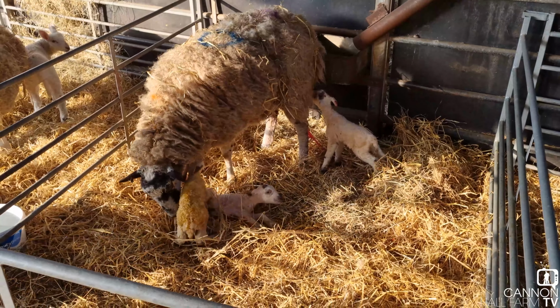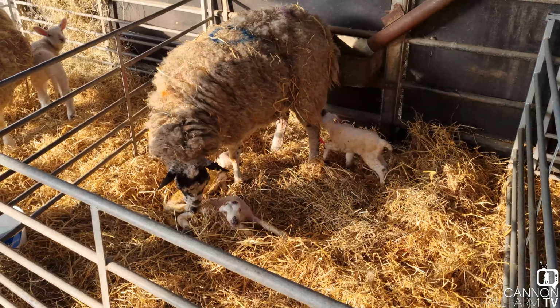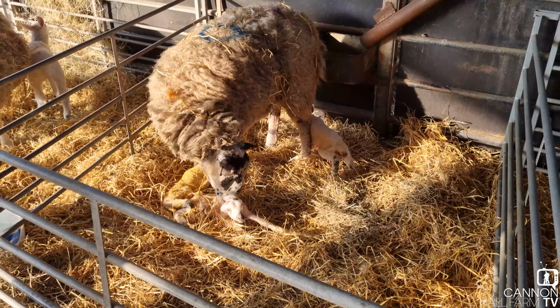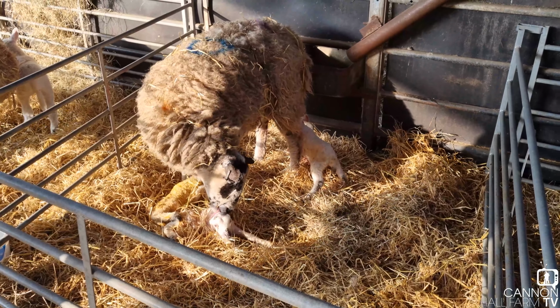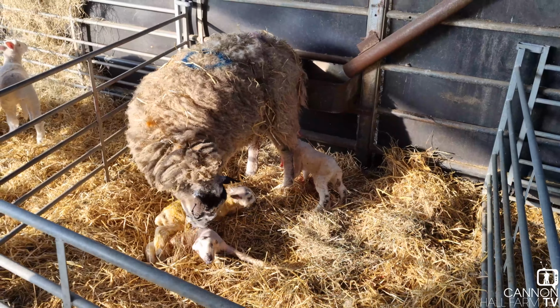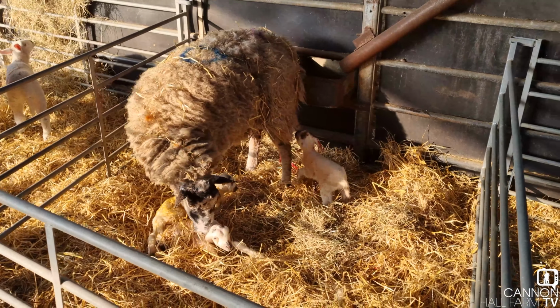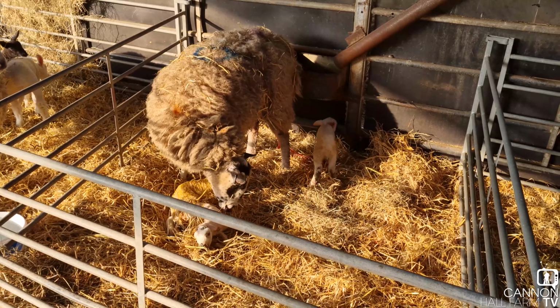So the first one is the one at the back there, that's up and at them already. And then the one that's a little bit more yellow, it's obviously had a bit more colour in its bag, is the second one. And now she's paying attention to the third, which Roger has just delivered. They need some iodine on the navel, so we'll hang about while Roger gets his spray. So I suppose you could say this is the start of his Easter lambing, really.